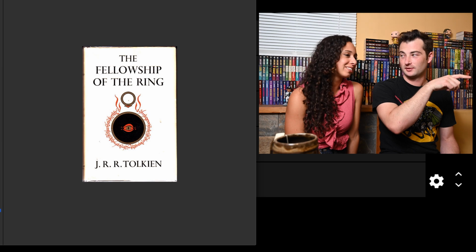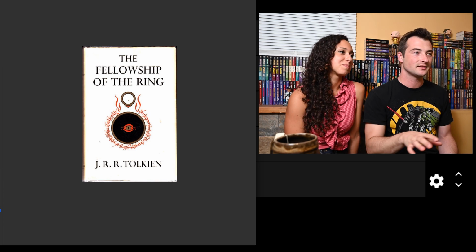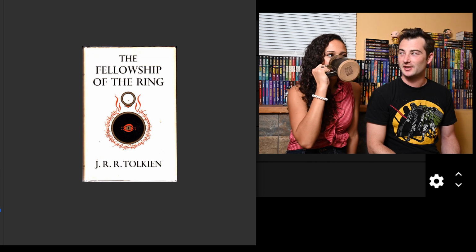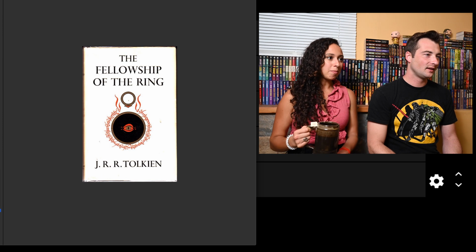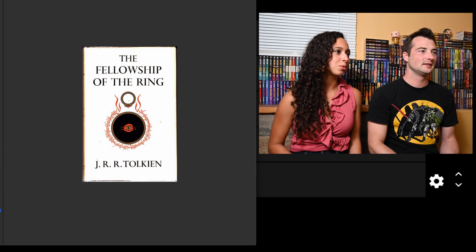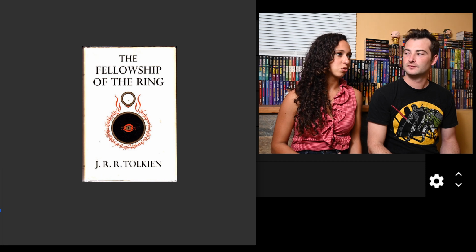Granddaddy of all fantasy books. You called Harry Potter the granddaddy. How many granddaddies do you have? That's for young adult. Okay. This is the Granddaddy of Fantasy, The Fellowship of the Ring by J.R.R. Tolkien. This is the first cover. It's so iconic. It tells you nothing and everything at the same time. It's simple, and it has the one ring to rule them all. It's incredibly beautiful, and all the better because you know that the author drew it himself.